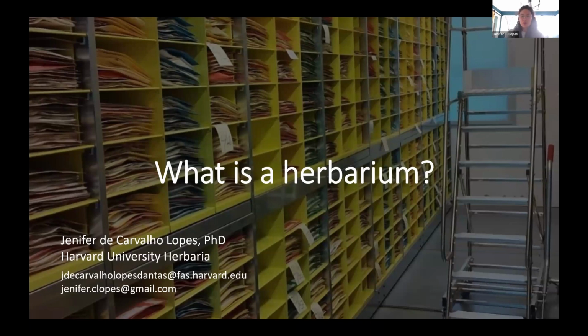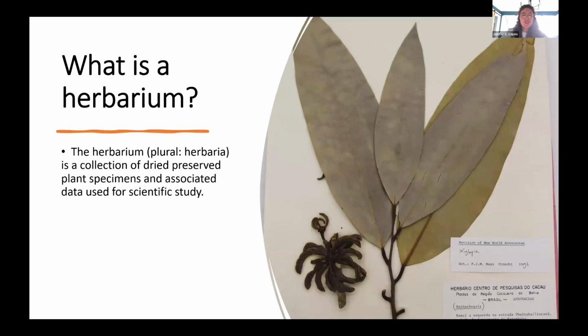It's a great pleasure to be here with you talking about what is a herbarium and the use we can make of the scientific collection. And yeah, let's start. An herbarium, or herbaria in the plural, is a collection of dried, preserved plant specimens and associated data used for scientific purpose. Then the herbarium is a natural history collection, but it's mainly for scientific research. It's a museum that is not open for the general public, but it's open for other researchers. And usually it's very common that a researcher goes to another herbarium, sometimes in different countries, to study the collection in that place.